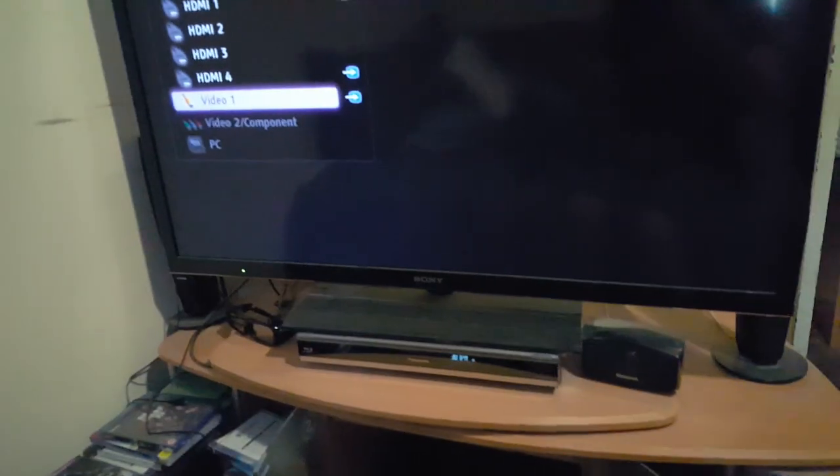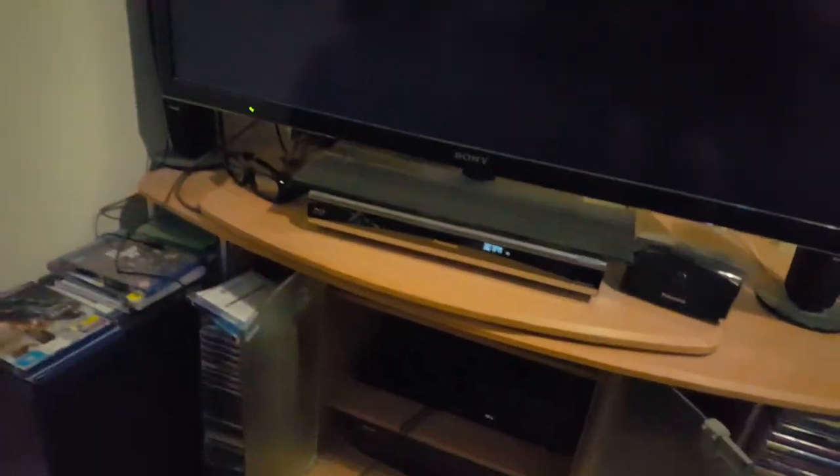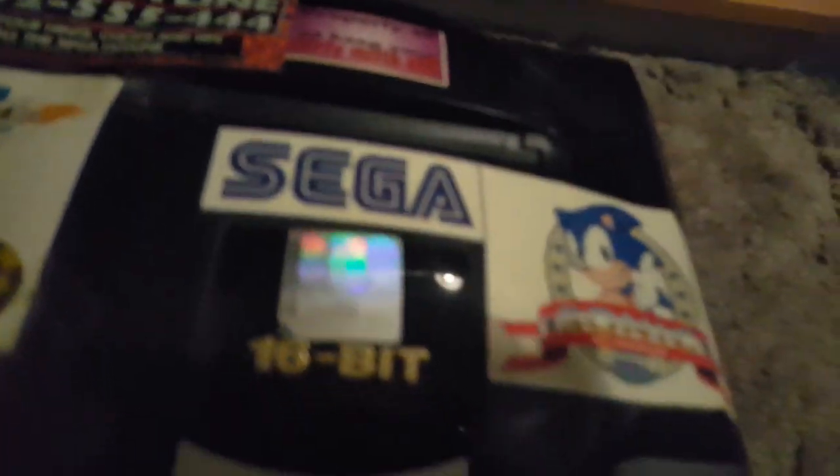I've put the AV into the back of the TV, hopefully in the right slots. I've plugged in the power, running the cables underneath to the Mega Drive below. I have set the TV to the old RF channel, not RF, AV, and the controller's plugged in. Oh, and here's another one I forgot to mention. Look at this. You can't really see it, but there's a holographic NBA sticker as well. I used to love hiring that game, NBA Jam.